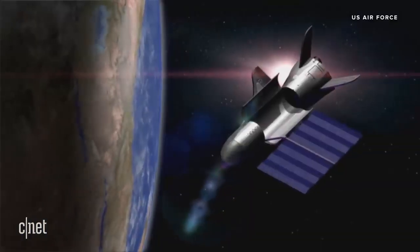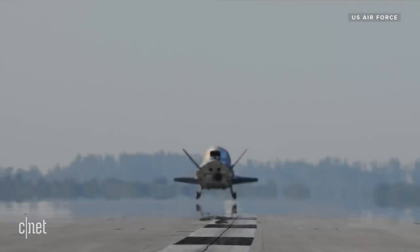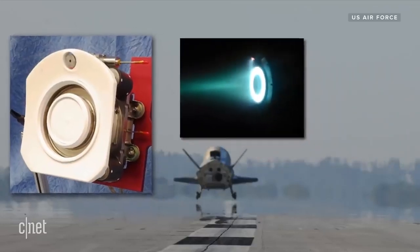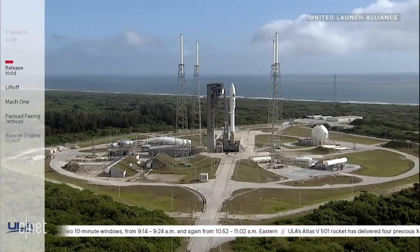The last mission, OTV-5, lasted a record 780 days before the craft returned to Earth in October of last year. We know that also had several experiments, including one for the Air Force involving, quote, experimental electronics and oscillating heat pipe technologies. Now that brings us to OTV-6.